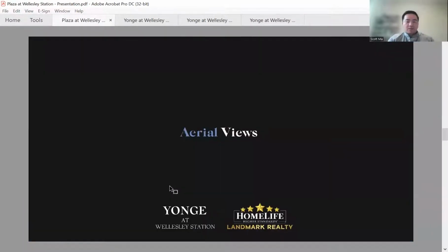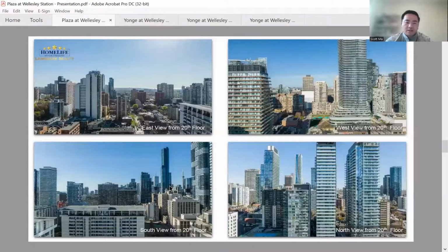So we've got some exclusive aerial views of what it would be like from some of the units looking north, south, east, and west. So from here, you'll see from the 20th floor, you've got your east view, and west views. I think if you're expecting clear lakefront views, you might need to recheck your expectations, because we're talking about living in downtown, so not every building is going to have a view of the lake. But you can see here, you actually have a view of the CN Tower, even from the 20th floor facing south or southwest. I think all these views are very good for having that city view.